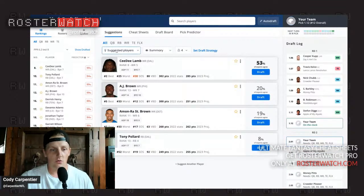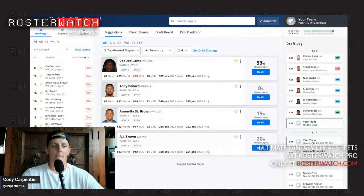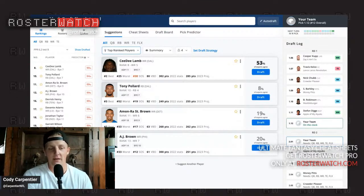Now, again, we're going to go with top ranked players showing. And again, the 3 simple rules using the ultimate draft cheat sheet over at rosterwatch.com. Number 1, mark the players off the chart as they are drafted. Number 2, select the highest remaining player. And number 3, if there's a tie, choose the player that you like.